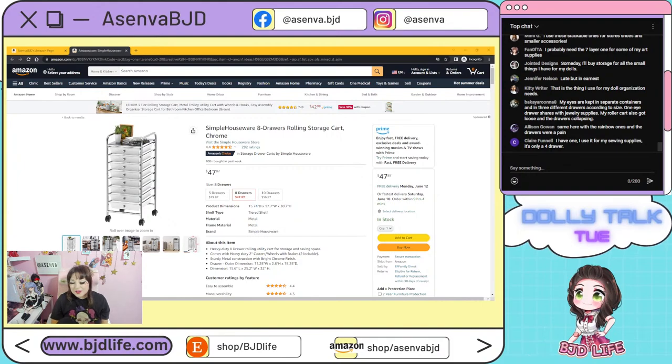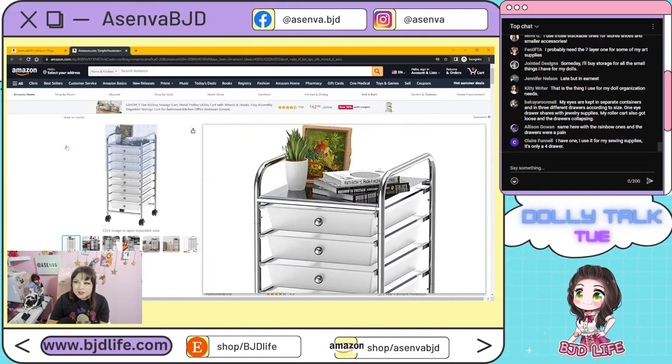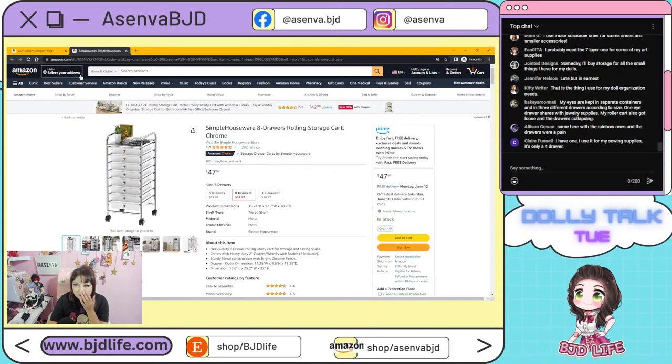Yeah. My friend Dave says, my eyes are kept in separate containers and in three different drawers according to size. One eye drawer shares with jewelry supplies, and my roller cart also got loose and the drawer is collapsing. See, that's how I'm like, take it as you will. Like, I mean, they're really cool. I really like mine. It's just, it did start wearing down on me.